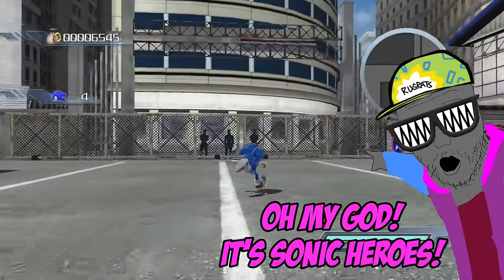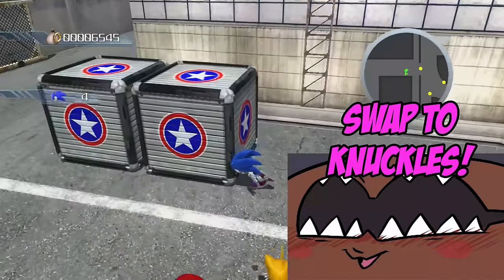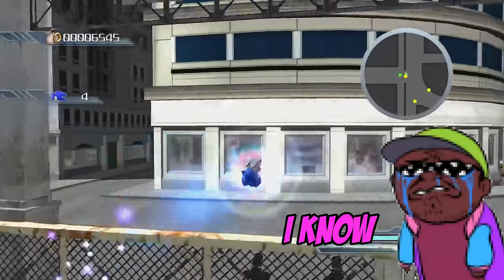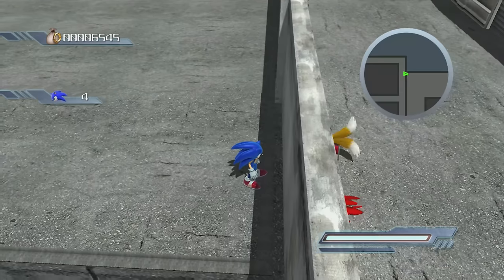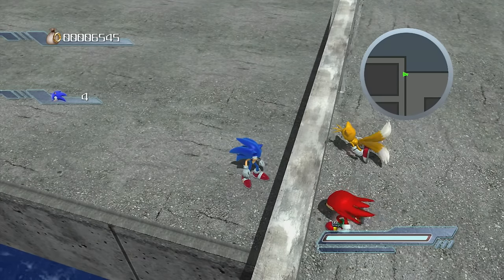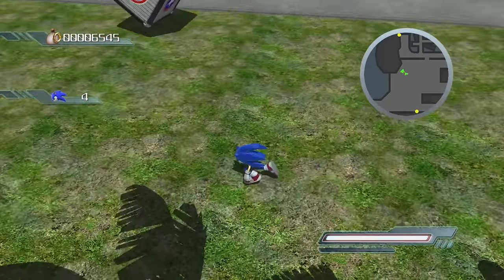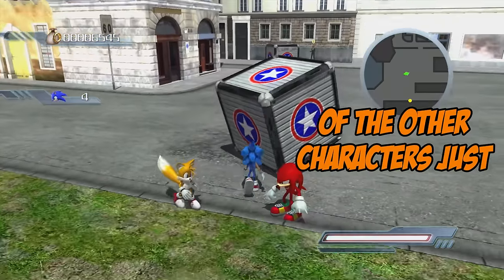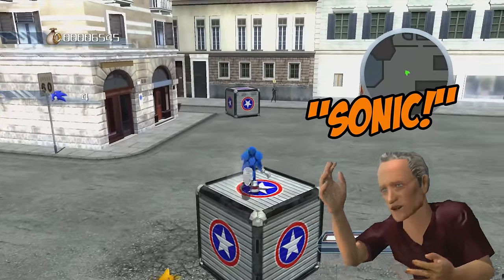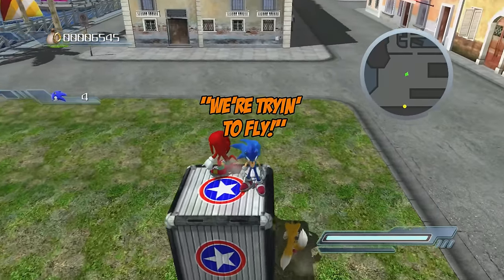Oh my god, it's Sonic Heroes! Sonic Heroes! Swap the knuckles. I can't. I know, that's the joke. This is what it feels like having friends in different time zones, chat. Hey, bro. Oh my god. Bro, something about the idea of the other characters just seeing this happening and they're like, Sonic, the town needs to be saved. And they're like, shut the fuck up, we're trying to fly.